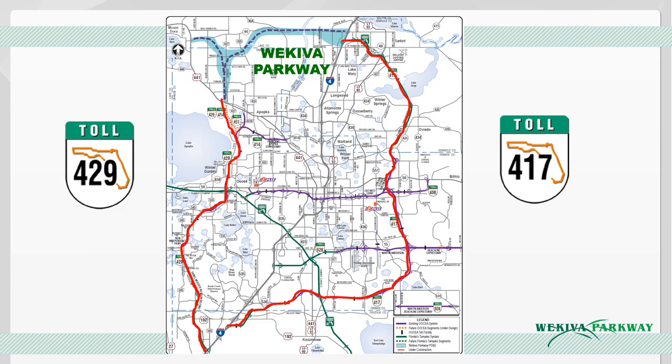Just to give you a quick big picture view, here you can see how the 25-mile Wekiva Parkway is filling in the Beltway's missing link. The long-awaited parkway is providing travel alternatives and ultimately will enhance safety and relieve traffic congestion on roads like US 441, State Road 46, and other area roads. In fact, we're already seeing this on some local roads.